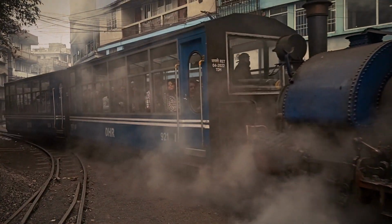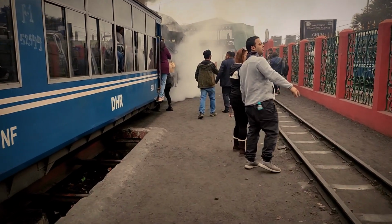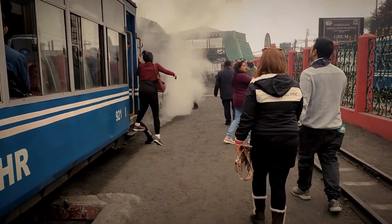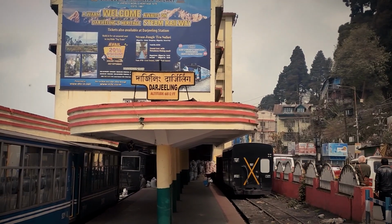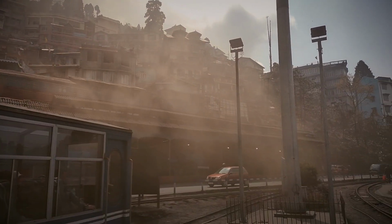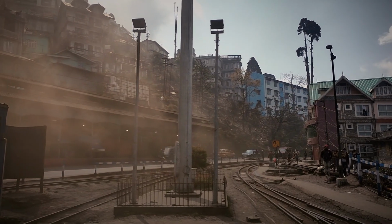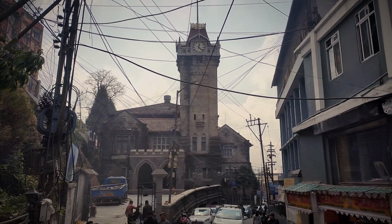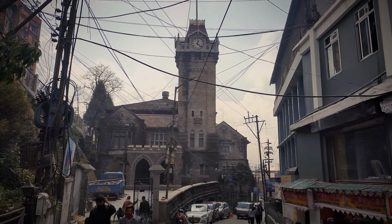During World War II, Darjeeling Himalayan Railways transported military supplies to the camp around Darjeeling and Ghum. After the independence of India in 1947, Darjeeling became part of West Bengal. The colonial town of Darjeeling was designed for a population of 10,000 only. The town continued to grow as a tourist destination, becoming known as Queen of Hills.